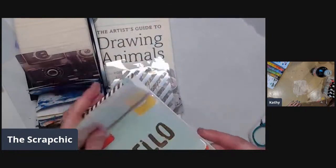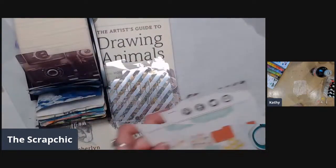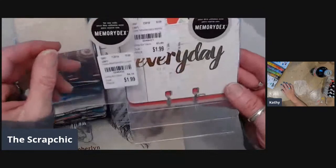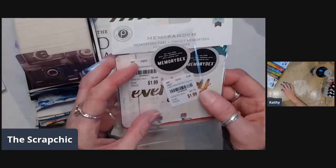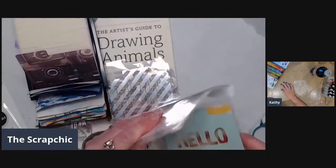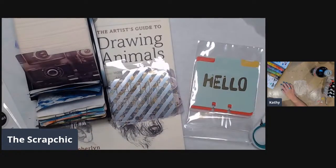It's only $2. These are another pack I got. Again, same company. Originally these were $4.19 for the see-through ones. These are $3.49, but they sold them for the same price of $1.99. And I was like, oh, this is perfect.